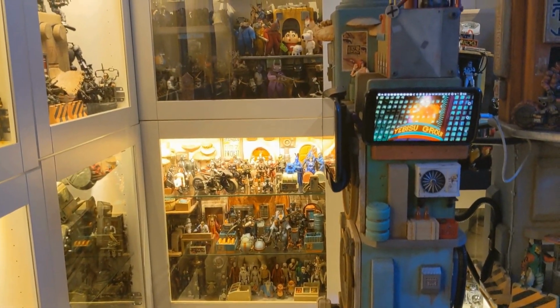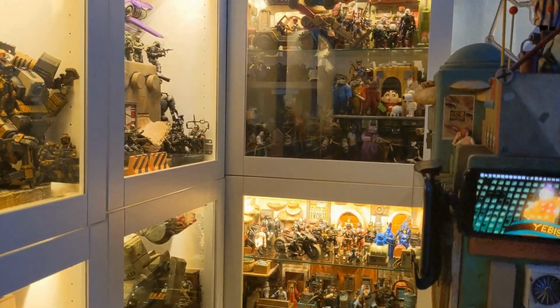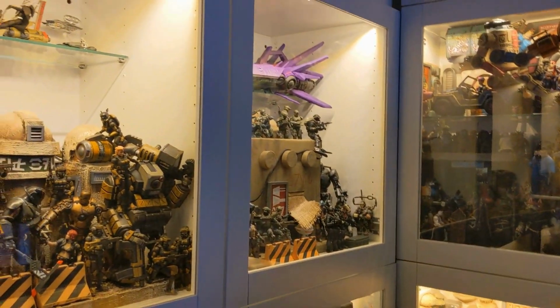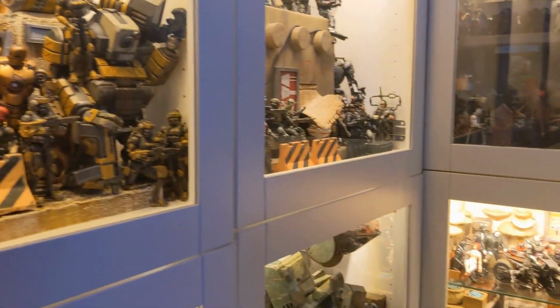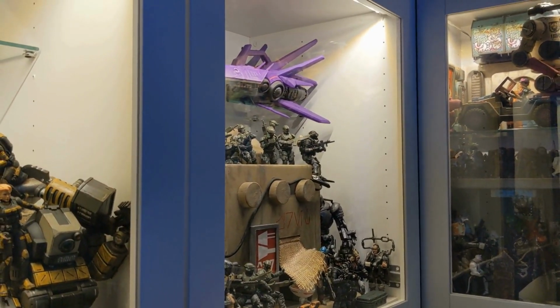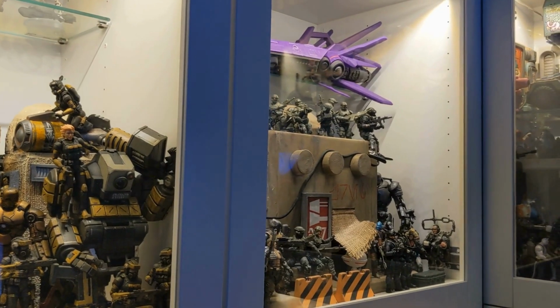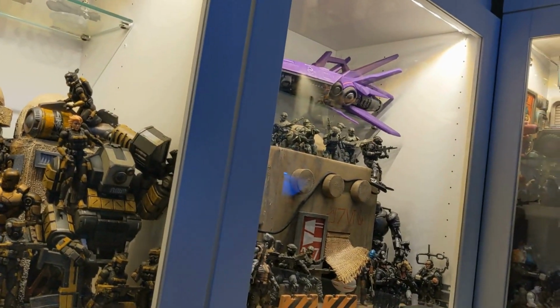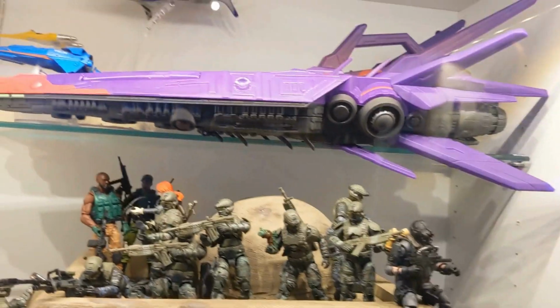Okay, before I show the next section of the outskirts of Neon Giant, it's gonna be hard to squeeze in here. I have enough space, but it's very tight. So I'm pretty much gonna film it without opening the door of the cube. So I apologize in advance for any glare. So here we go.